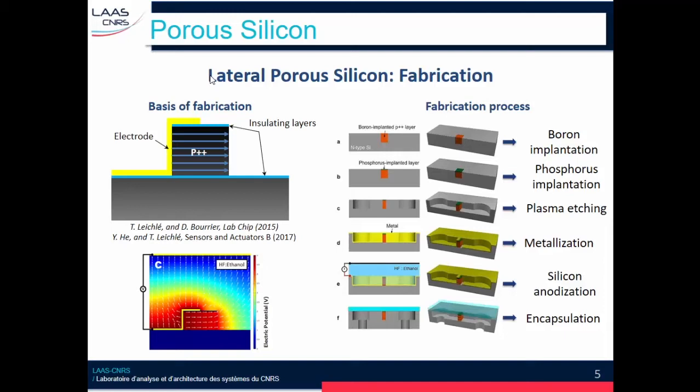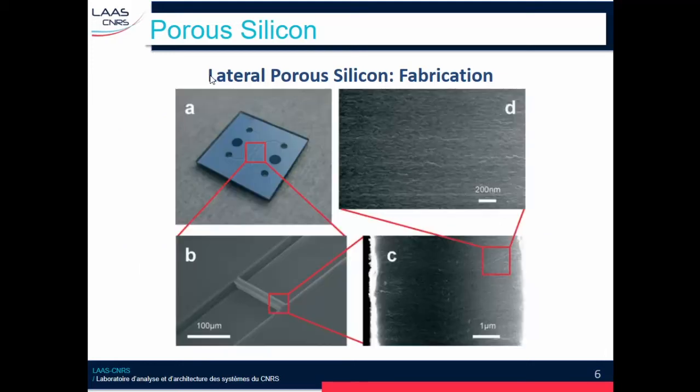After that, we do a plasma etching to create the microchannels with the membrane in the middle of them. Then we deposit a layer of gold to use as the electrode, and use wet etching to remove the gold only on the areas that open up one side of the membrane. Then we do the silicon anodization in an HF and ethanol medium to create the pores. To complete the chip, we encapsulate it with a glass cover so we can do microscopic observation. This is one fabricated chip where you can see the two microchannels interconnected by the 10 micrometer thick membrane. On the other SEM pictures, you can see the pores guided in the horizontal way. In this case, the pores we fabricated are around 20 nanometers in diameter.